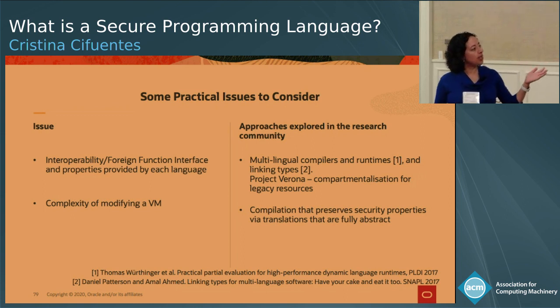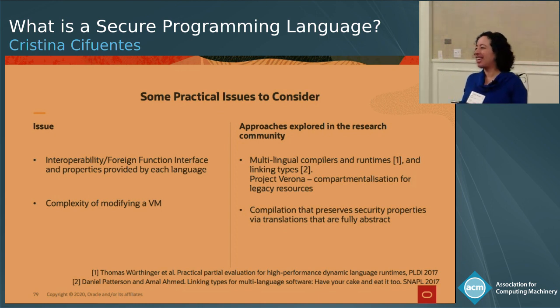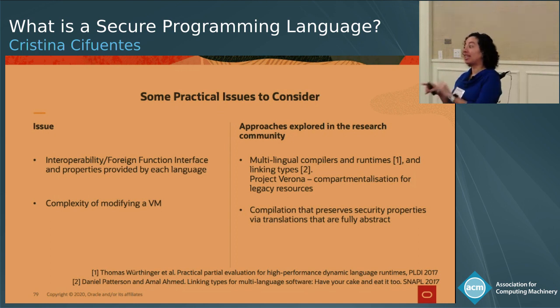There's also been work in Project Verona, where they have compartmentalization of legacy code, and the compiler actually knows this. The fact that the compiler knows this helps in trying to prevent issues that may creep into your safe code because you were using some of the unsafe legacy code, okay? And that is one of the differences with Rust, in that Rust doesn't do that at compile time for you, okay?